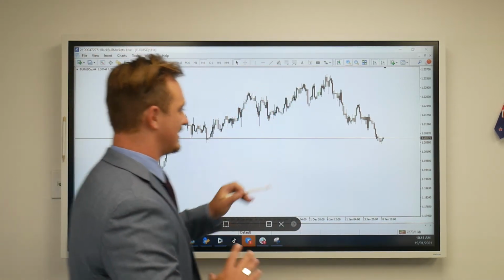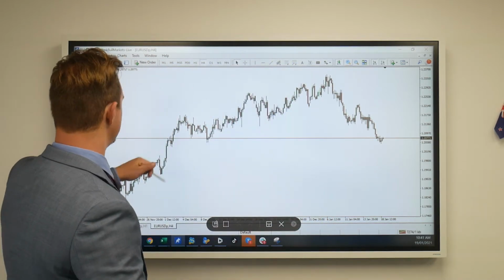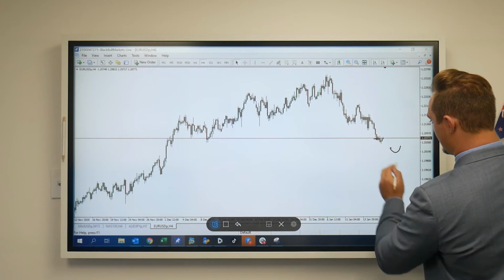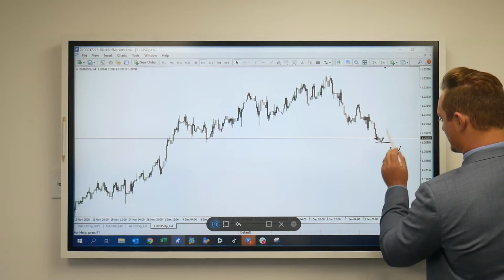What kind of caught my eye was I saw a bit of a reversal. Well, it looks like a bit of a reversal here. This is the Euro USD 4-hour time frame. Now I saw this nice sort of kind of looks like a bit of a hiccup here. We saw some candles rejecting, and then we saw the market start to push around with some more rejection candles and starting to move to the upside.